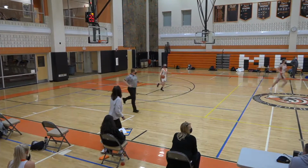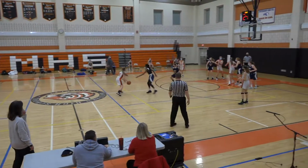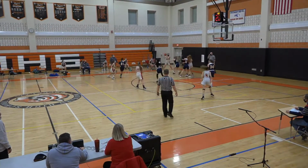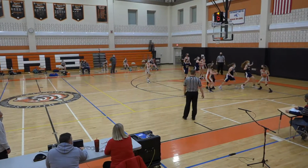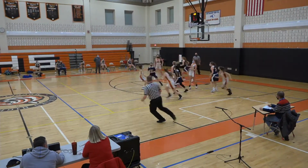Maynard's going to start their own transition. Calling for a set for Maynard. Mullen looking for the pass. Gets it into the corner for Thompson. Thompson giving it back to Mullen. Mullen getting it down to Briggs. Gives it to Mullen. Mullen down low, ball pokes loose.